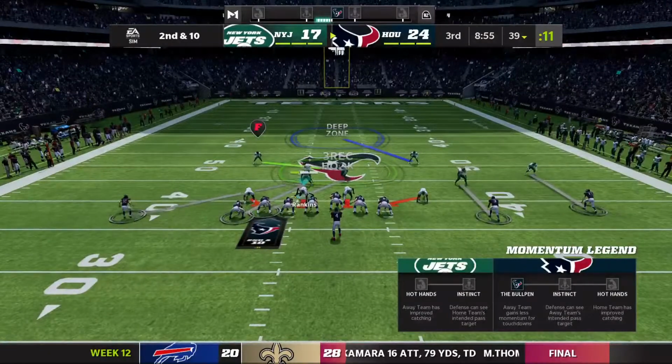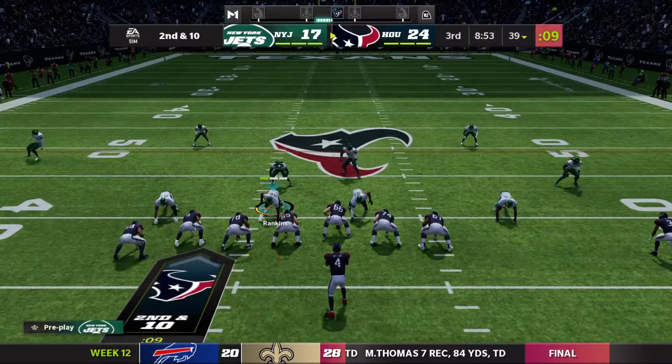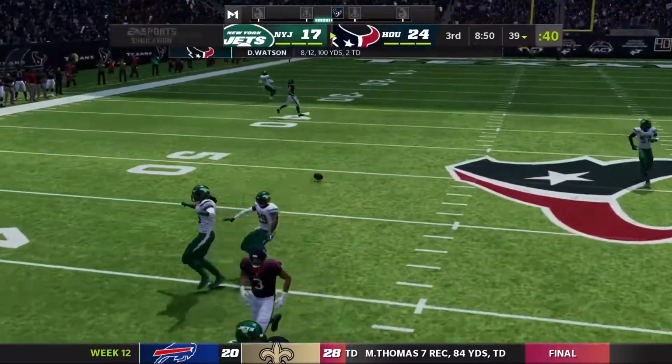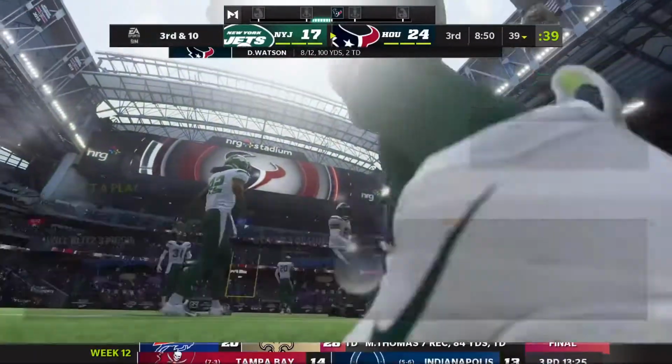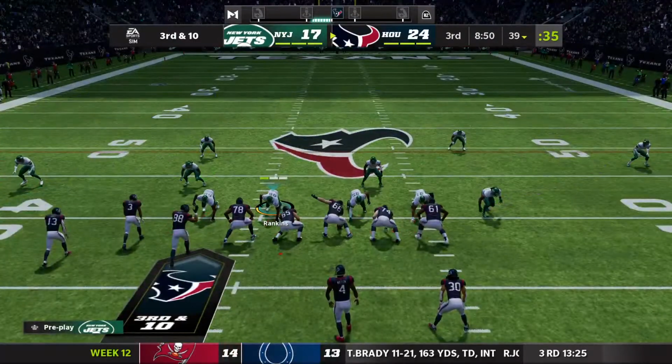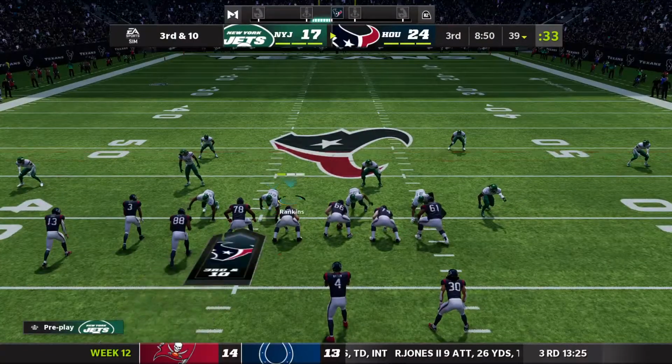Watson now is going to motion out Lindsey. Bryce Hall getting the coverage there. Rankins bulldozes over someone. Gets the hit on Watson as he tries to throw it incomplete. That's a big play there by Sheldon Rankins. I mean, this D-line has kind of been dominating all day outside of when they go up against Laremy Tunsil.